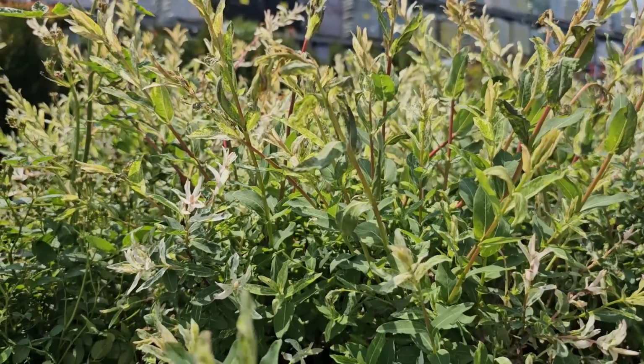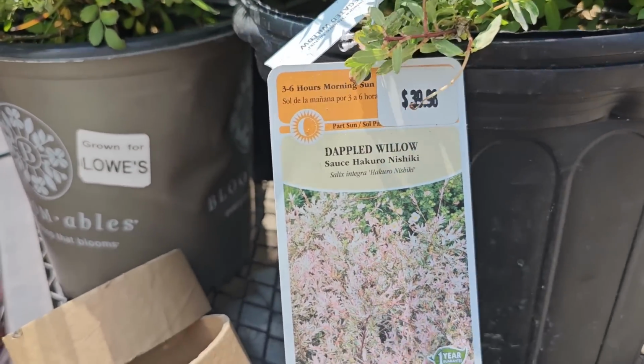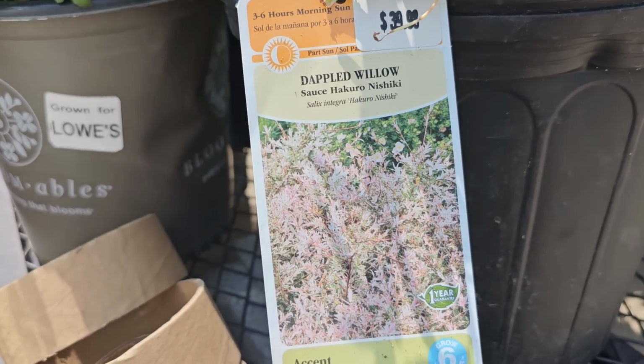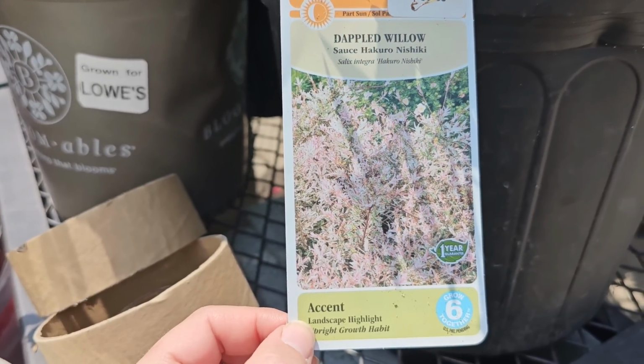Lots of dappled willows. Now these are beautiful shrubs, but they get really, really big and wild. So make sure that if you plant one of these, you have a lot of space. Willows also like water. So if you have an area with some sitting water, this might be a good option.